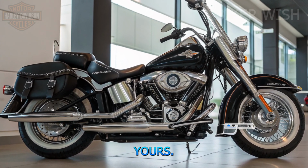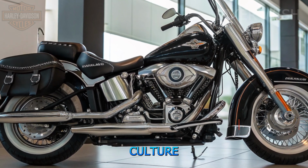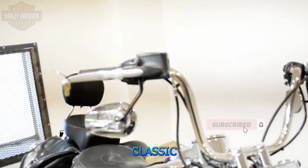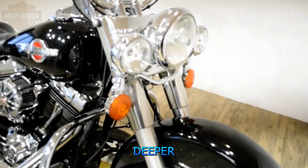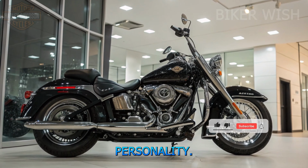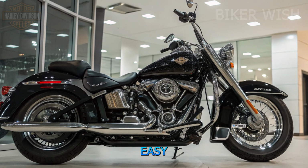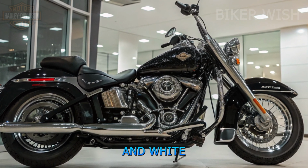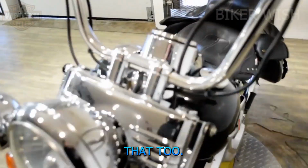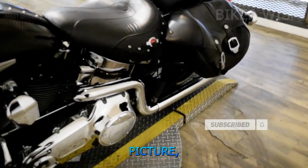Customization culture, make it yours. One of the biggest draws of owning a Harley-Davidson is the aftermarket culture. The 2025 Heritage Classic supports that identity in full. The Harley parts and accessories catalog is deeper than ever, letting you add ape hangers, highway pegs, performance kits, comfort seats, and aesthetic details that reflect your personality. Want a dark club-style build with tall risers? Easy. Prefer the old-school Classic with fringe and white walls? You can do that too. This bike is a canvas, and Harley has made sure you have all the tools to paint your own picture.